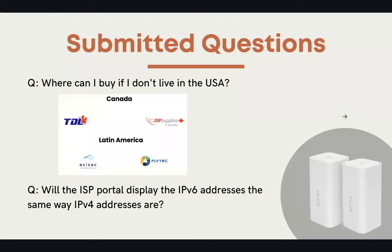Where can I buy if I don't live in the USA? So we have our Canadian distributors, Latin America. I know we also have South African, an East African distributor, New Zealand, working on getting to Australia, and then anywhere in the EU, we also have some others. So if you don't see a distributor that you can buy from directly, reach out to me and we can see through different channels if we can get you some routers.